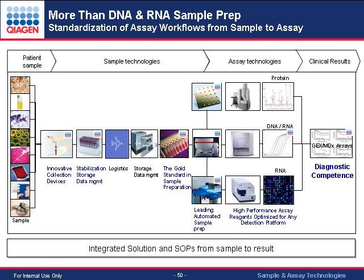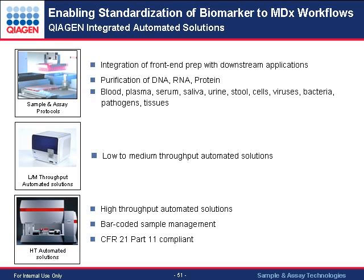And I would also like to point out that due to our possibilities in diagnostic assay development through our diagnostic branch, we are more than happy to provide our competence in partnership with pharma partners to develop companion diagnostic assays along with the drug compounds of interest. This is underlined by enabling automation tools which are available for purification of all different biomolecules like DNA, RNA, and protein, starting from very diverse starting materials such as blood, tissue, or saliva, and enabling automation not only for higher throughput but also for low to medium throughput demands.